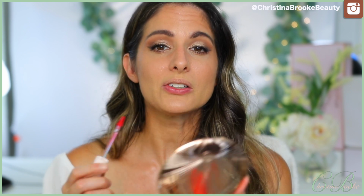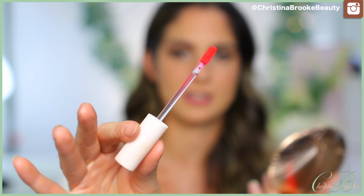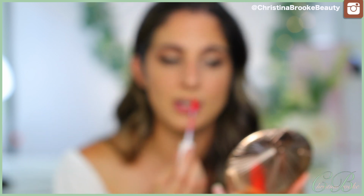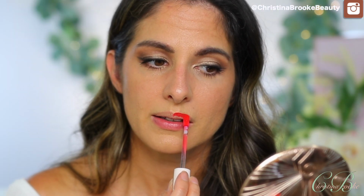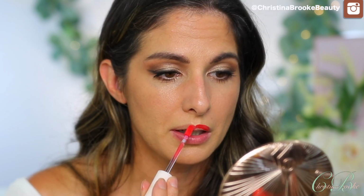I'm not going to put on a lip liner so we can see the full true color here, and hopefully I stay within my lines. So this is what the doe foot looks like, so you guys can see. That's a pretty nice applicator. That's going to make it easy because it's very, very thin. So let me try not to talk while I'm doing this so that I can actually do this properly.